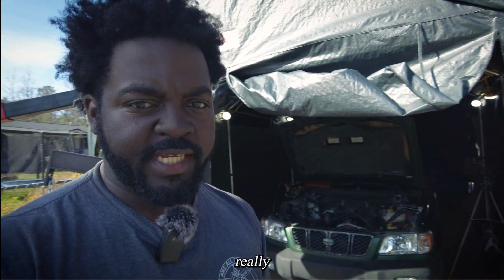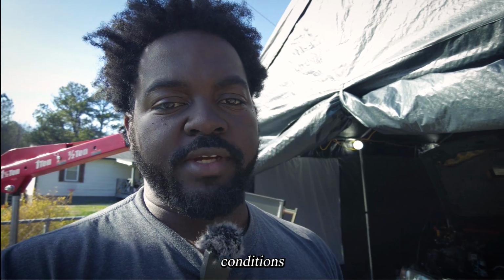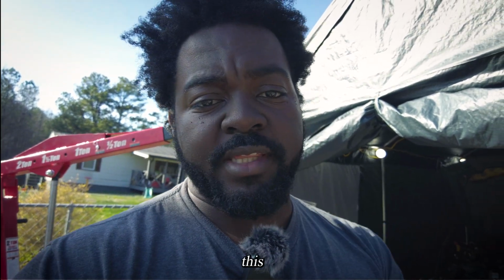Overall, really pleased how easy the space allowed me to do this, especially with the weather conditions. It's much nicer now, but this morning it was way cooler.